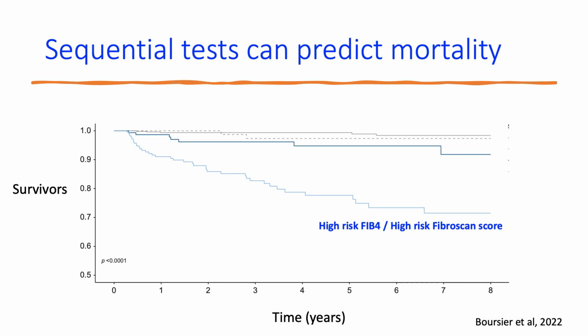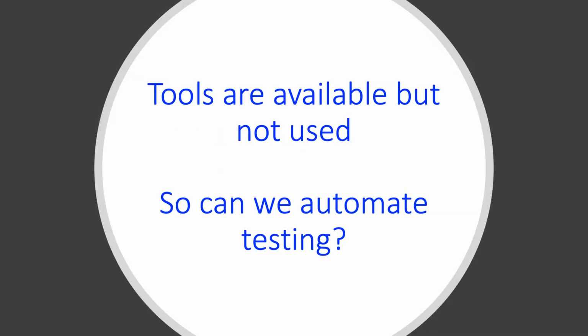So I'm going to flip it over here. The tools are available. The problem is they're not yet used. I think they're not used for a number of reasons. One is familiarity, okay? This is not that straightforward, and it's not that widely known about. We need to do better at disseminating the information. We need to make sure that colleagues in other disease areas are confident to use these tests. But also, there is a sense of so what, as in we don't specifically have treatments yet for this condition. I'll come on to that in a moment.